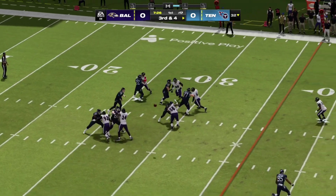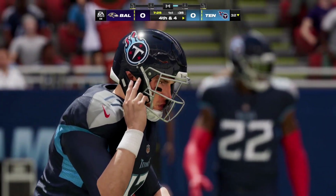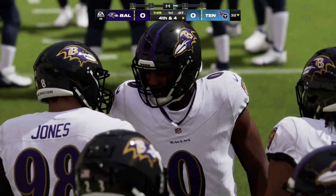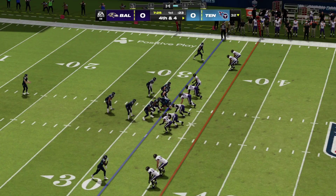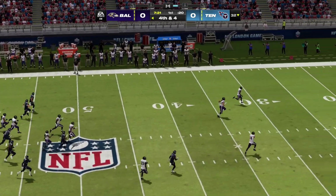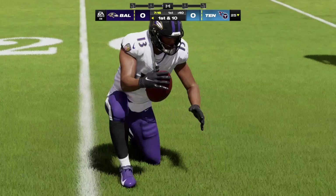Now Tannehill. And that is incomplete. How about that? Red man coverage and decided to test them early. But they proved up to the task and forced the incompletion. Now on 4th down, here's Ryan Stonehouse to punt for Tennessee. This is taken at the 18. A 48-yard punt, 7 on the return.